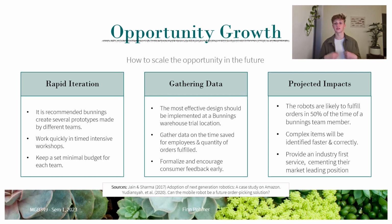And the projected impacts of the opportunity, we believe that the robots would be able to fulfill the orders 50% faster than a team member at Bunnings, purely because of some research done on Amazon in some of their warehousing contexts. The complex items will be identified far faster and more correctly, more percentage of the time.